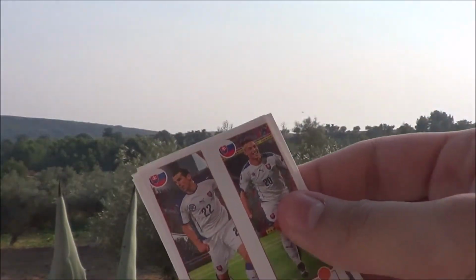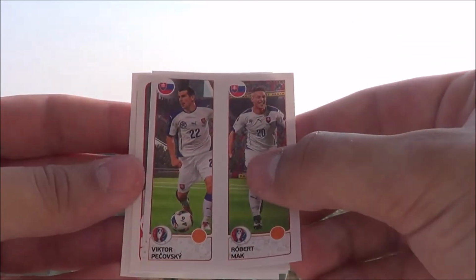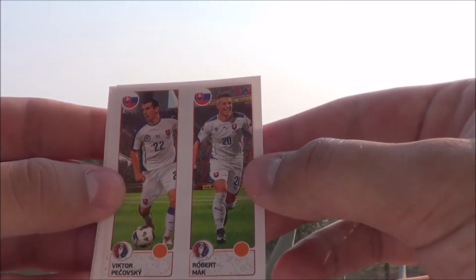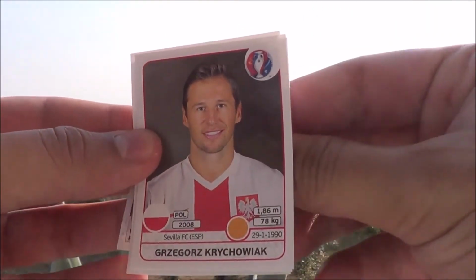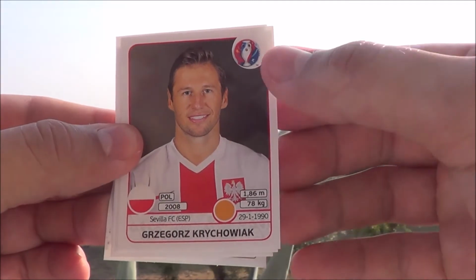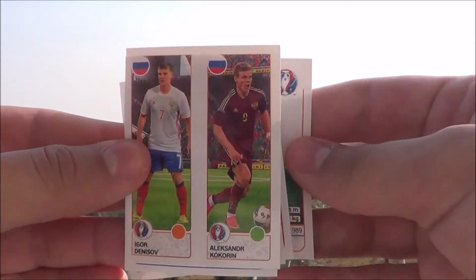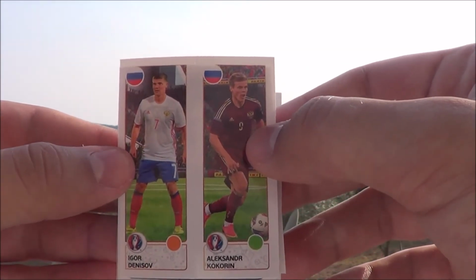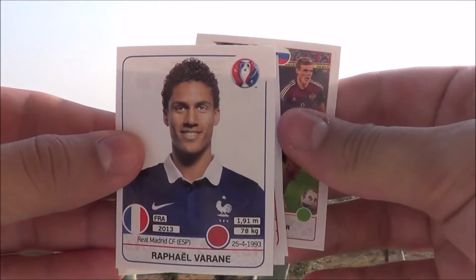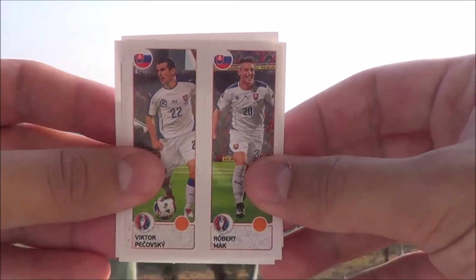So let's get to these stickers here. So this is a double sticker here of Viktor Bekovsky and Robert Mack. Krzysztof Krzyżkowiak, Poland. Ciarán Clark. And then here we got Igor Denisov and Alexander Kokorin. And Raphael Varane of France. So no Portugal stickers in there either.